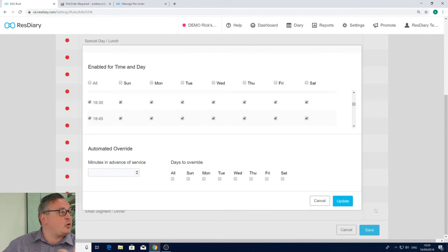But also if I want to override it online, say I want to go back to my normal rules, you can set up an automated override as well.